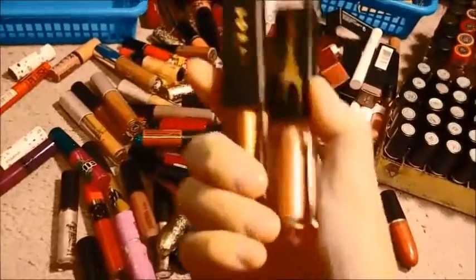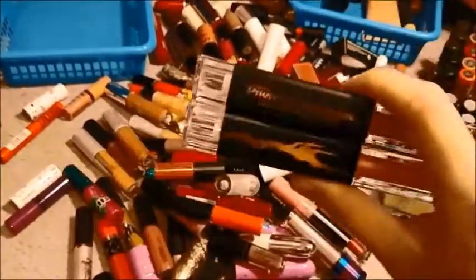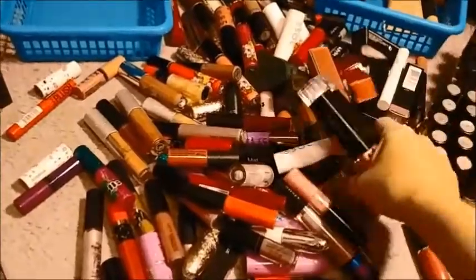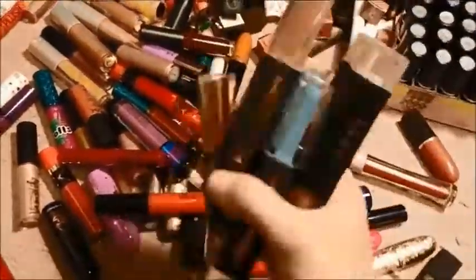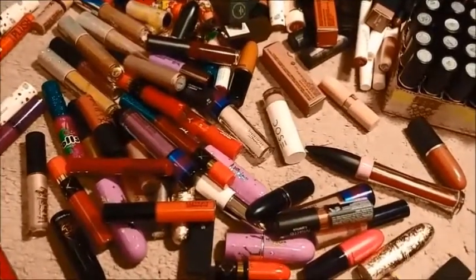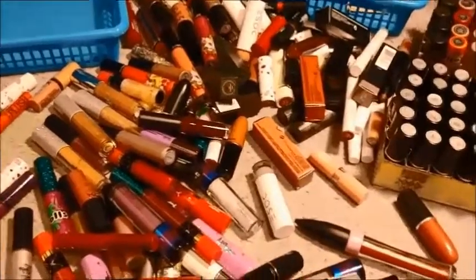Okay, let's start with these. These are my Lorac Pirates of the Caribbean lipstick and lip gloss duos. None of these are going anywhere, even the blue one. I'm keeping them all together because I do love these. Even though I've never worn the blue one, I should wear it in a video soon and show you guys. But I've got 6 of them. They are all staying. They're not going anywhere.